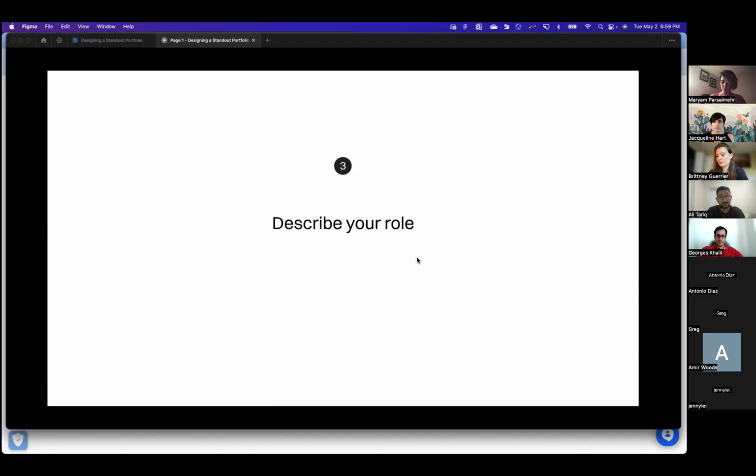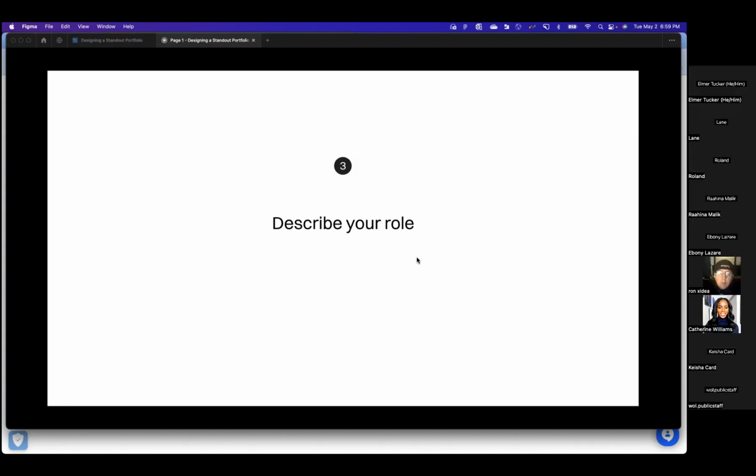You also want to describe your role. There are so many times in portfolio reviews where me and some colleagues will go through a portfolio, and in our debrief would say, that looks cool and all. I liked how all the screenshots were laid out and the process was laid out, but I have little clarity on what this individual's particular role on the project was. And that's also a missed opportunity.